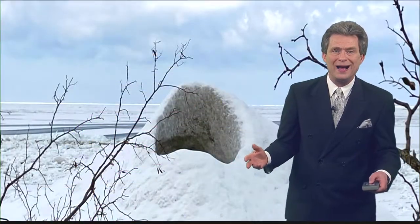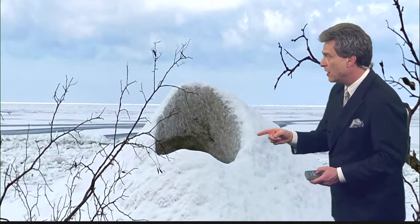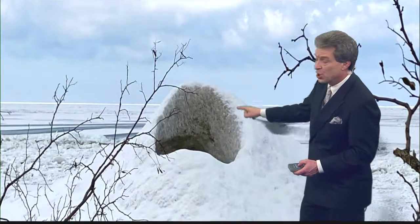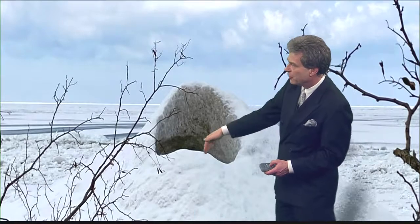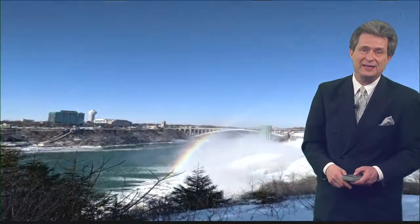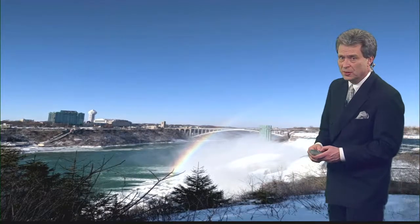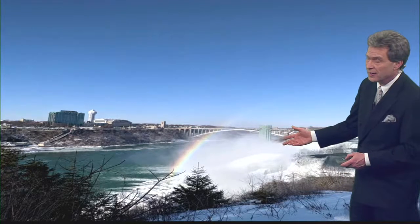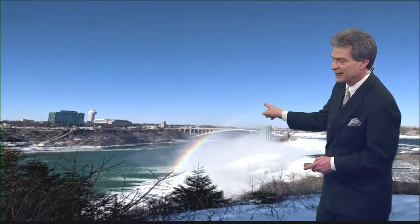So the word to the wise is stay off the ice. And the other thing to keep in mind, stay off the ice dunes. This one looks like a big old shot of Jaws, the shark, but it shows you the holes that are in here and how you can fall through into the water. So off the ice dunes, off the ice. And I want to end you with a very pretty picture because over the weekend, too, a lot of Niagara Falls was iced over. But you wouldn't think of walking on that ice, so you shouldn't do it around here. Nice rainbow effect as well.